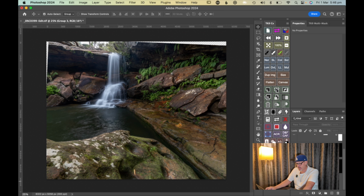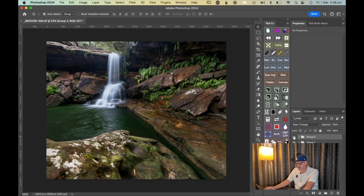So this was the mid-ground and that blend. This was the sky blend. You can see the sky, turn that off. And this was that rock blend in the foreground. You can see that's brought in that sharpness. And all together with a few other adjustments, this is what we ended up with in Photoshop.